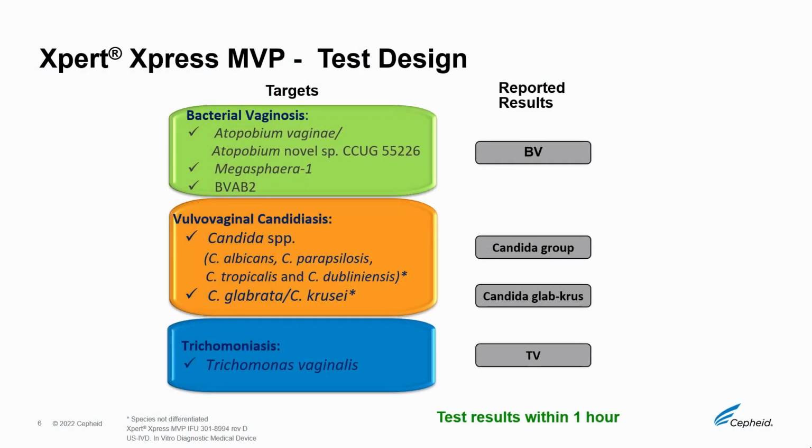The organisms targeted by the Xpert Xpress MVP test are shaded in green for BV, orange for Candida species associated with VVC, and blue for TV. There are four results reported out by the test, one for BV, one for Candida group, which includes four species, Candida albicans, Candida parapsilosis, Candida tropicalis, and Candida dubliniensis. The test also reports separate results for Candida glabrata and/or Candida krusei if present. Results for individual Candida species are not reported. The test also reports out if TV DNA is detected or not. The Xpert Xpress MVP test is completed and results are obtained in less than an hour.